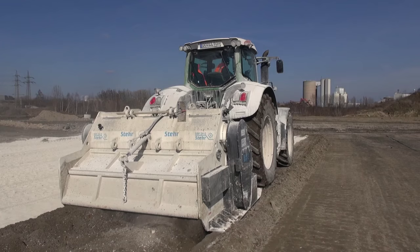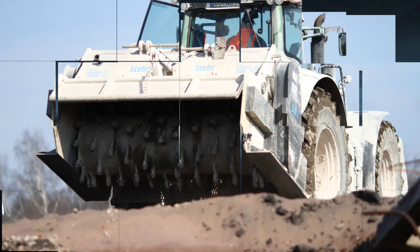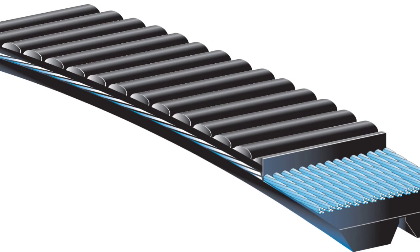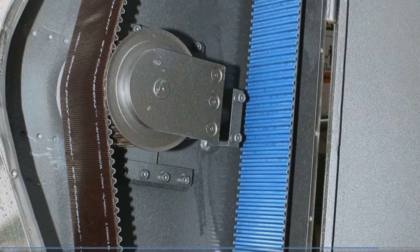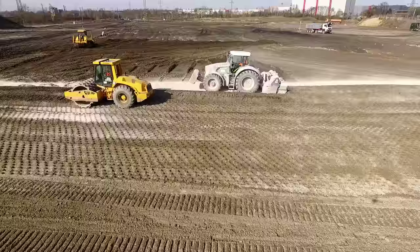It is also possible to attach a crushing bar made up of strong replaceable round shank bits inside the mixing chamber in order to crush larger stones even better. With a service life of 3,000 hours without any retightening, outsized carbon drive belts, the very latest in drive system technology, deliver the enormous power to the rotor.